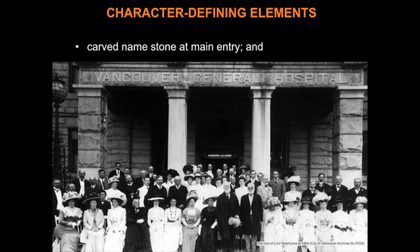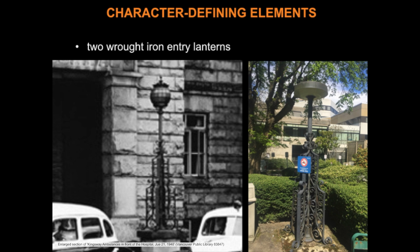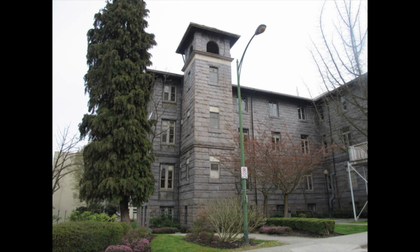Also, there's a few other things that are really fun that we're hoping are going to come out of that restoration. Apparently, the name carved in stone at the front entry is still there, and people have seen it behind ceilings and things, so we hope it can be daylighted. And to put a little icing on the cake, the 2 original wrought iron entry lamps are still available. They're a block away, but they can be restored too. So we're hoping that this will provide some significant ability to put this building back authentically.